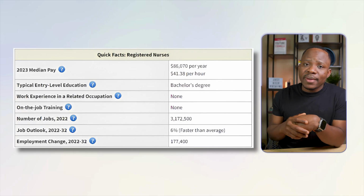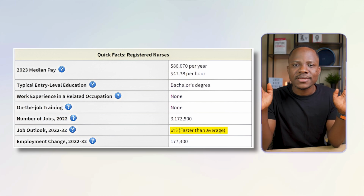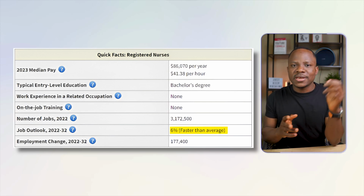The final thing to keep in mind, guys, is that employability for nursing in the US is growing by about 6% as compared to 3% for all other professions. And so once you get a bachelor's degree, you are clad with some degree of certainty that you are going to get a job, and that's what makes nursing very attractive for a lot of people here in the US.